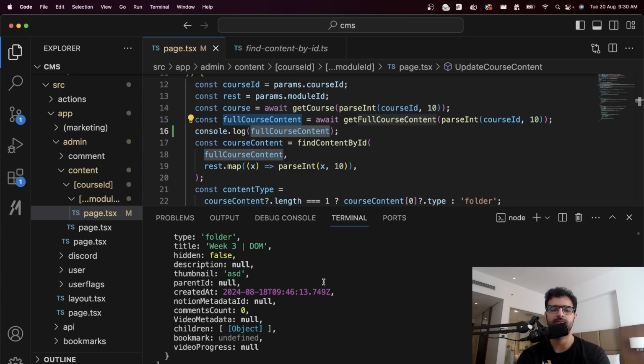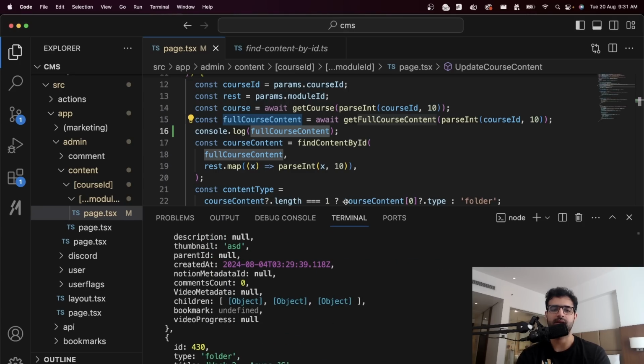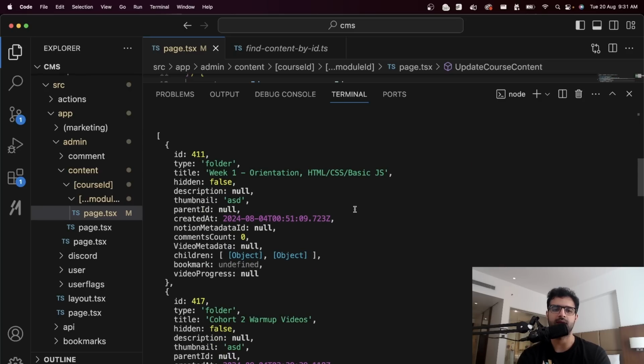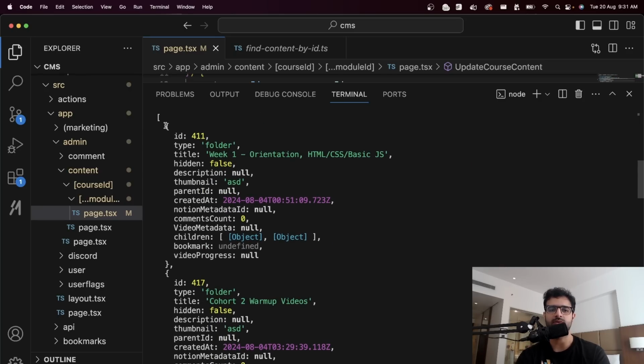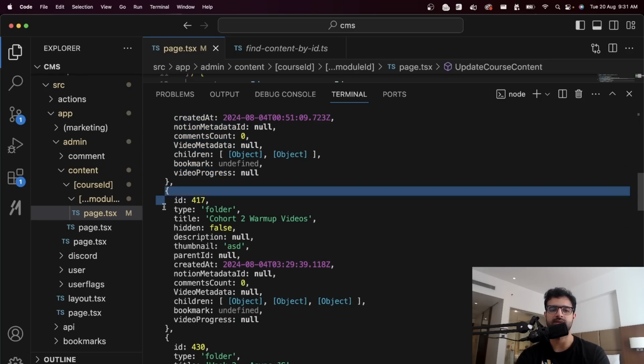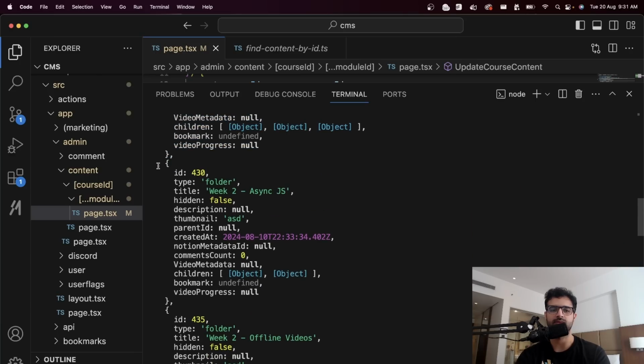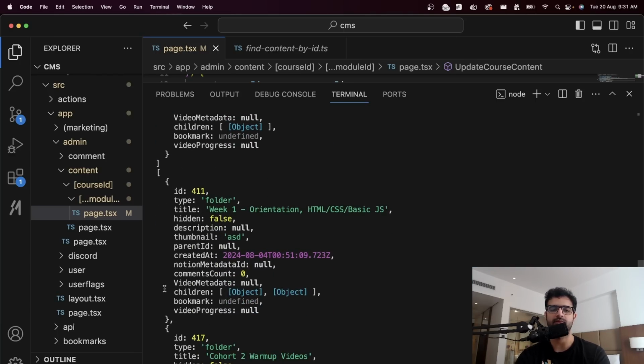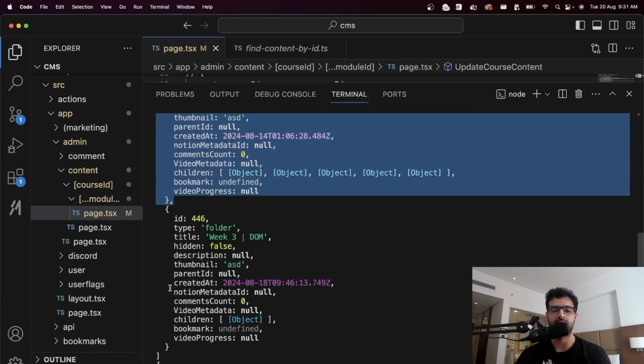Let me refresh. Full course content is a very big array. Not a very big array. It has folder 1. It has folder 2. It has folder 3. It has folder 4. And it has folder 5. That is it. It got logged twice.